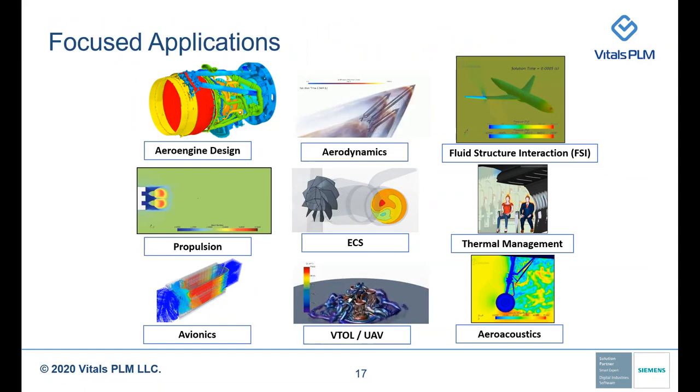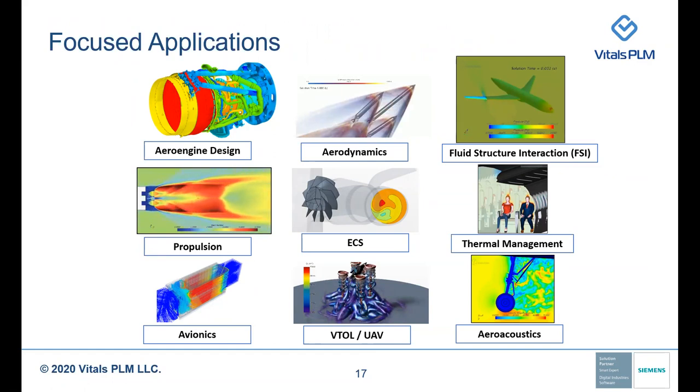Here are the focus applications where we're going to touch base with case studies, out of the many applications shown in the previous slides. Starting with aero engine design, we'll have a case study of how companies use STAR-CCM+ simulations to get benefit out of simulations. This is followed by aerodynamics, fluid structure interaction, propulsion, ECS (environmental control systems), thermal management, avionics, VTOL (vertical takeoff and landing), unmanned aerial vehicles, and finally aeroacoustics. We'll see each focus area followed by a case study in a key application area.